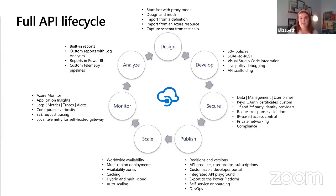In the secure phase, operators can ensure their APIs are secure through features such as integration with Azure Key Vault for named values and certificates, request and response validation policies that protect against OWASP vulnerabilities, and private networking using the virtual network. In the publish phase, operators can simplify API discoverability and consumption with the built-in customizable developer portal, and even expose their APIs to citizen developers through custom connectors in the Power Platform to enable low-code app development. In the scale phase, operators can adjust their regional capacity to accommodate API traffic. They could add availability zones to increase individual regions' redundancy, or deploy to multiple regions to reduce the perceived latency of their API calls.